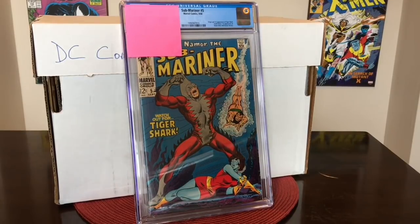This book right here is a book that I got for free for doing some pressing for my LCS. It's probably the nicest conditioned book that I have of this character. It's the first appearance of Tiger Shark, Submariner number 5, 1968. A lot of people have been buying this book up lately since there has been talk of a Submariner. I don't know if it's a new movie or TV series, and there's a lot of speculation that Marvel's going to wait and see how the Aquaman movie does before they start going full swing with the Submariner, Prince Namor movie. So there's just speculation of this and Stingray. People are buying up those two villains' first appearances, and so yeah.